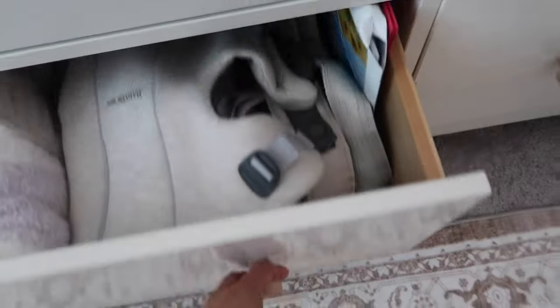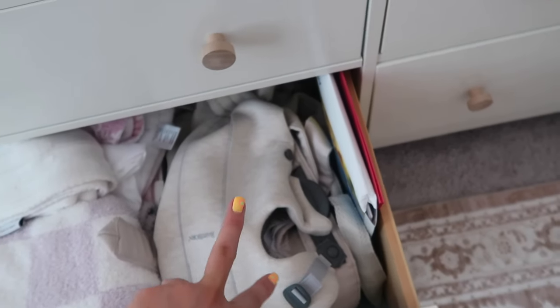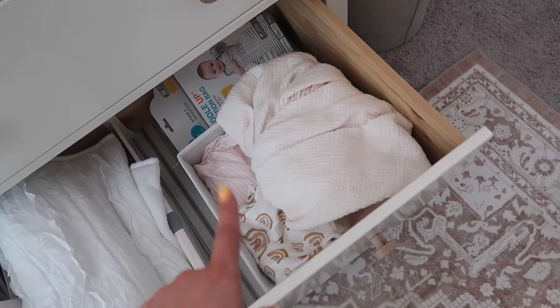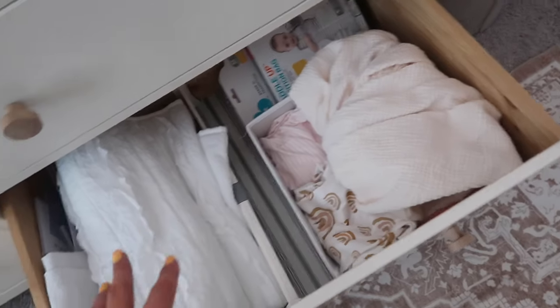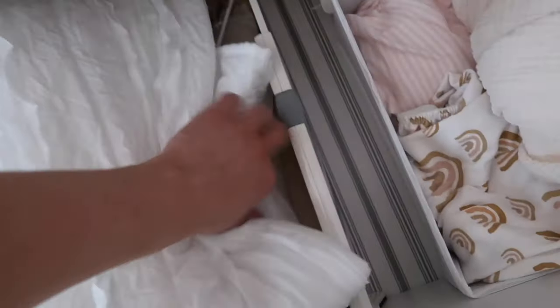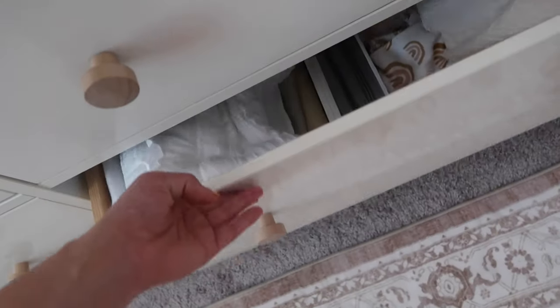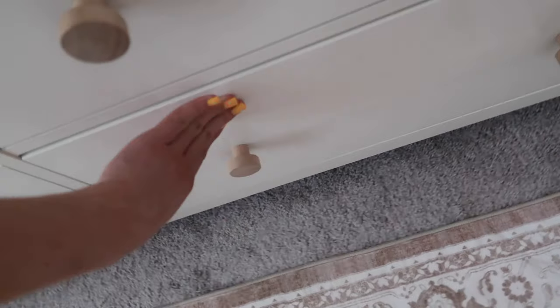Down here we have two baby carriers, and then extra blankets, and then also some important documents from her. And then down here is extra bassinet sheets, and then an extra blanket. We also have her little changing pad here, portable changing pad for on the go. But we're really not on the go right now, so we don't need that just yet.